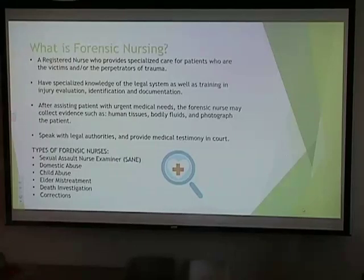There are lots of different areas where forensic nurses are used. The main one, and really the one that a lot of forensic nurses get into the field through, is the sexual assault nurse examiner. They have to take a SANE examination, and they get certified in that. Basically, whenever a patient comes into the hospital and they are a victim of sexual assault, they would call in a nurse that is certified with the SANE certification, and they come in and properly care for and evaluate the patient. From there, they also specialize in situations involving domestic abuse, child abuse, elderly mistreatment, death investigation, and corrections.